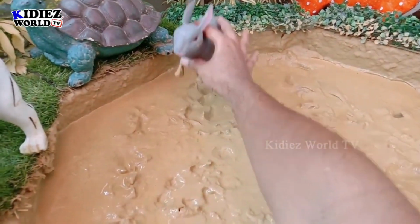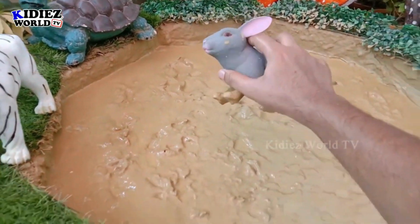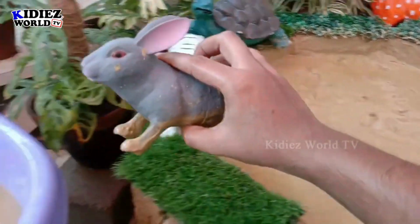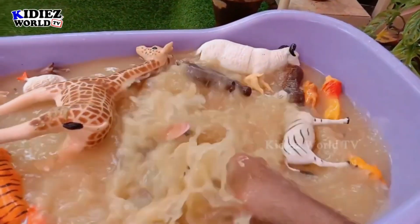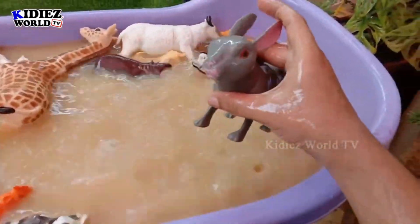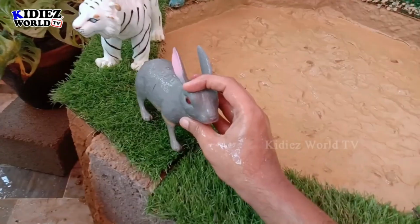And in last we have the world's cutest animal, rabbit. Rabbit is a farm animal. Let's wash him. Here we go. Rabbit is clean.